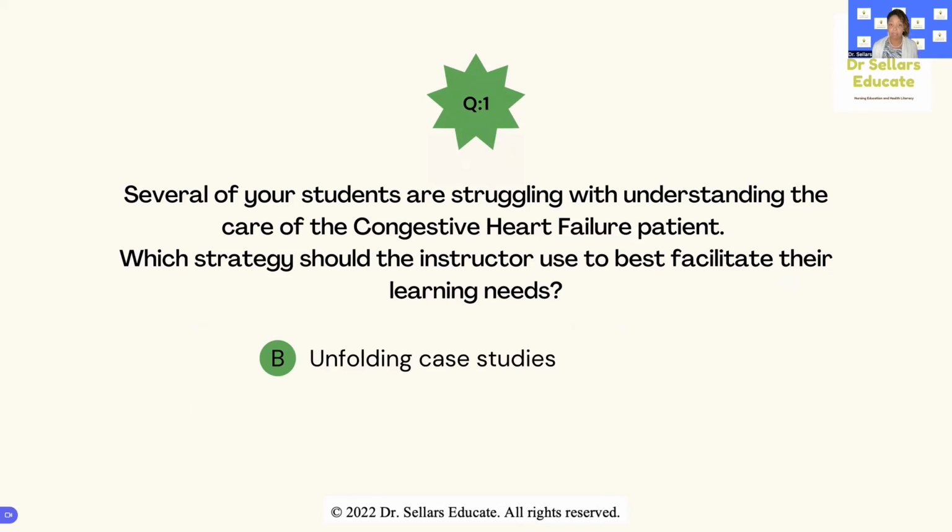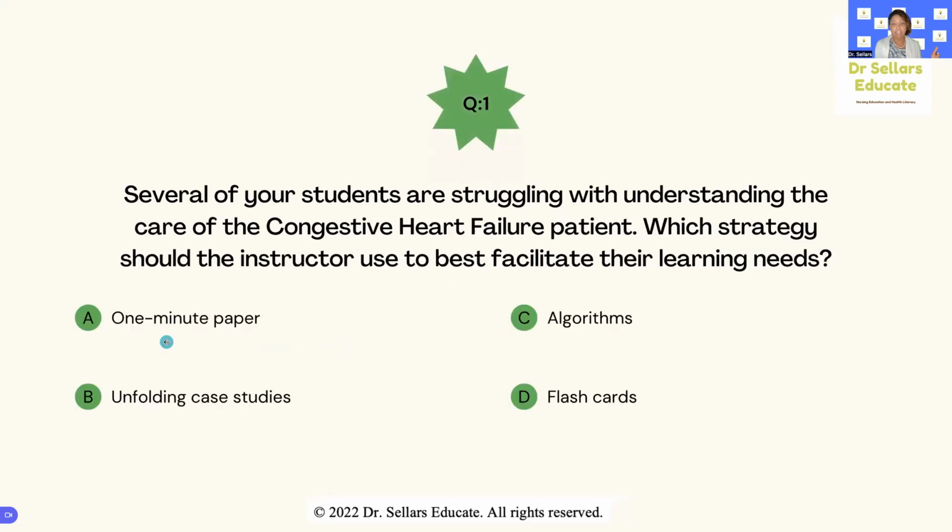So you may have a statement, which may be a fact, listed here. And then you may also have a scenario as the second part. And then that third part is going to ask you to either apply your knowledge or just test your knowledge related to the specific concept that is described. So unfolding case studies is going to be the best to, again, facilitate learner development.